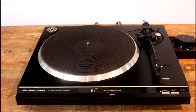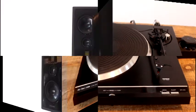Now there's also a Blu-ray player and cable box. Obviously I'm not going to bother showing you those. And now we'll move on to the speakers where the issues tended to develop.